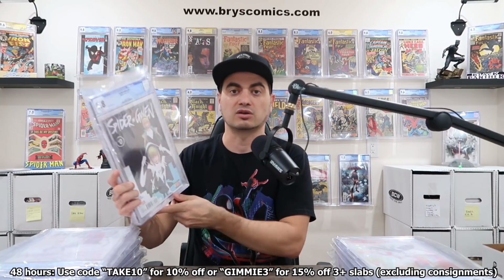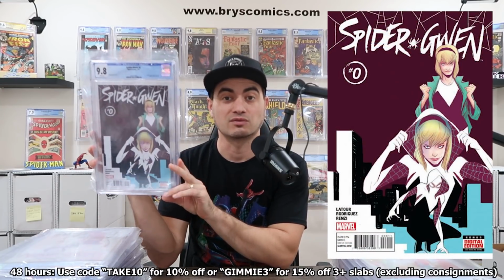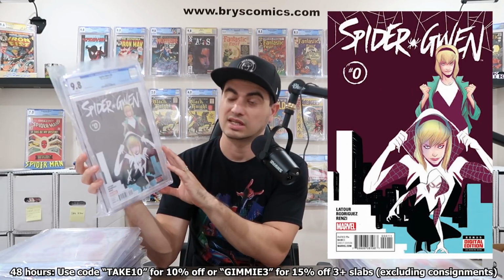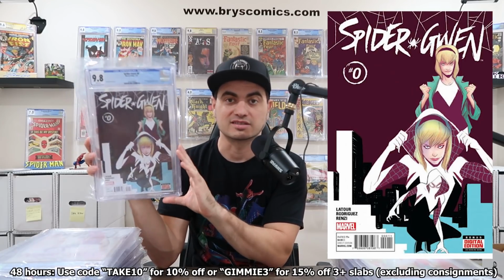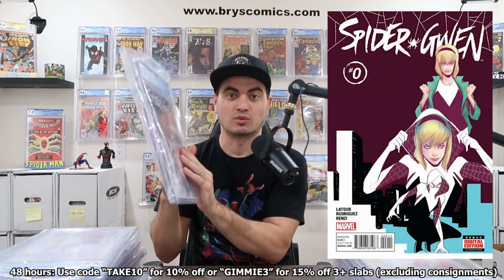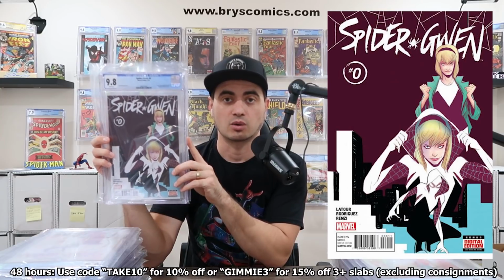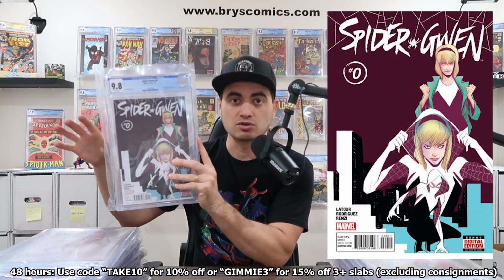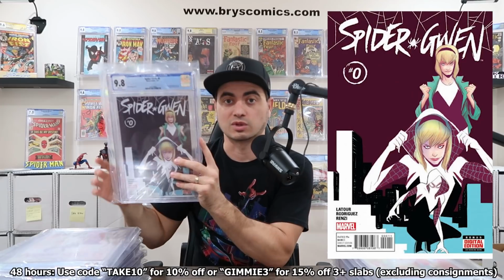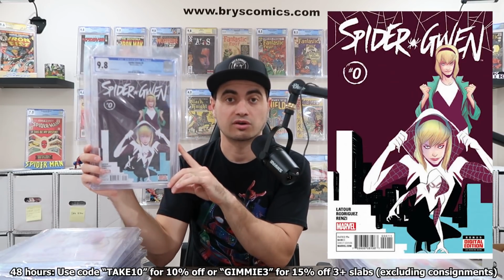And the last thing for Spider-Gwen is Spider-Gwen #0. This reprints the Edge of Spider-Verse #2, the first appearance of Gwen Stacy as the new Spider-Woman, and it's the same cover, so it's just like the poor man's version of the regular one. So I expect this book, if we get any kind of announcement about Spider-Gwen, once Edge of Spider-Verse 2 starts passing $2,000, which I'm sure is totally within the realm of possibilities, I think this could be a $200 to $300 book. And right now, it's way more affordable than that.